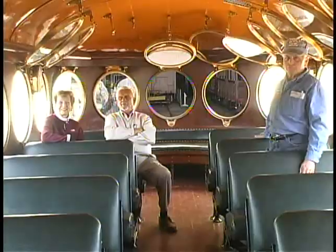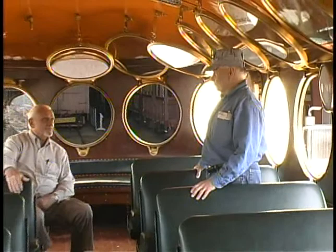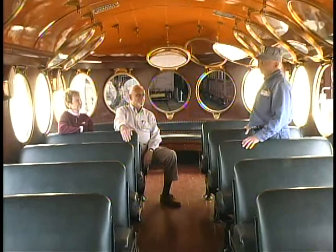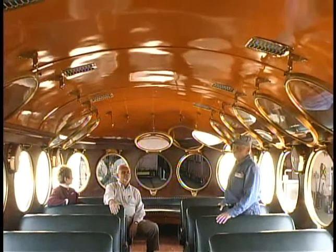Here we are inside the back of the McKean car. This is where the table service was when it was a restaurant. It's very futuristic. A lot of people think of Jules Verne's 20,000 Leagues Under the Sea, the Nautilus here. It almost gives you that sensation. It certainly does. It's just a fabulous piece of equipment.